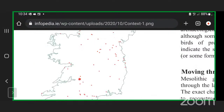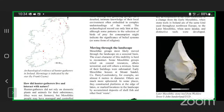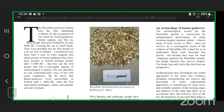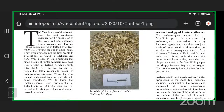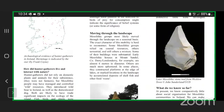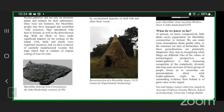So the site that we're going to look at, there it is. It's the Hermitage site. It's a fascinating site in Ireland. And there's the star to give you an idea what we're looking at. What we're looking at is that the Mesolithic period from Ireland is full of evidence. This is from County Mayo in Ireland. Evidence of fish bones, massively interesting there. Mesolithic stone tools. We're starting to look at reconstructions there. And look at that, a Mesolithic fish trap also being found in Ireland.